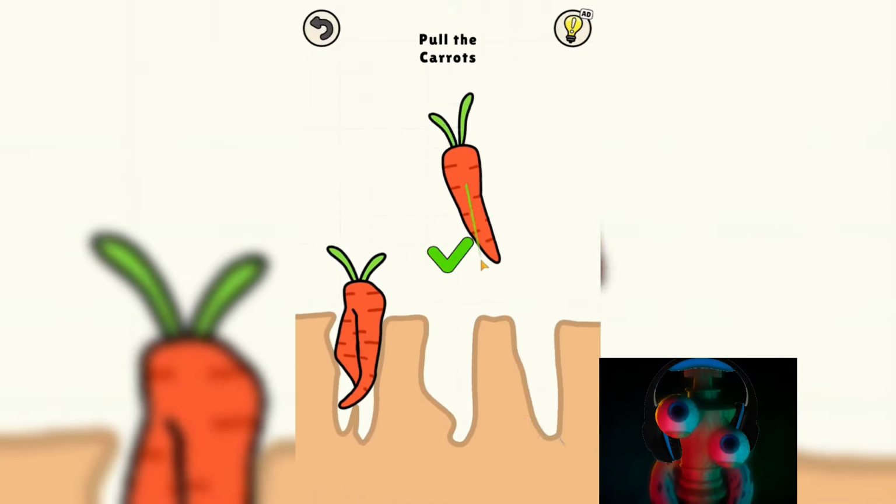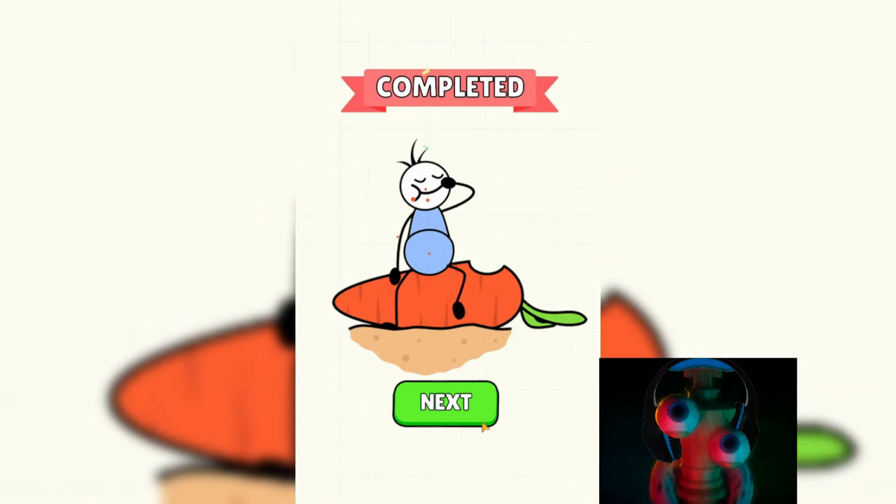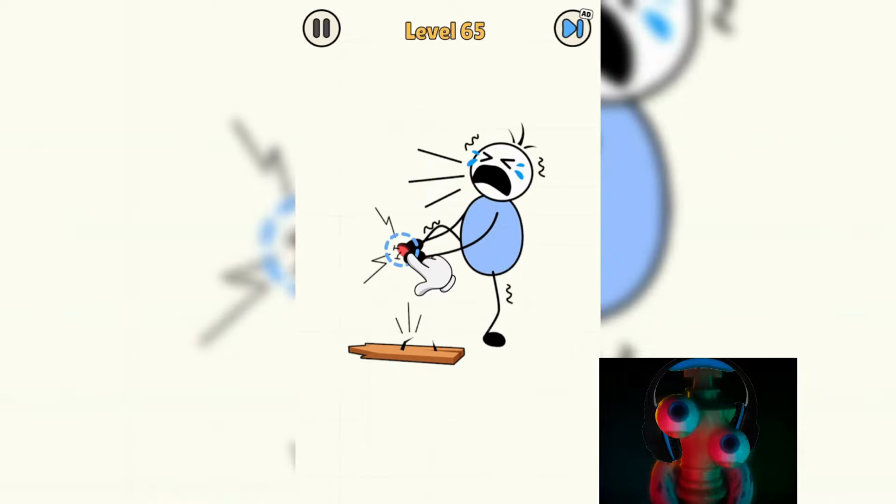In any case, the game counts our attempts to get the carrot out of the hole, and it seems to me that we also passed this level with ease. I hope that there will be no more nasty levels in this game.